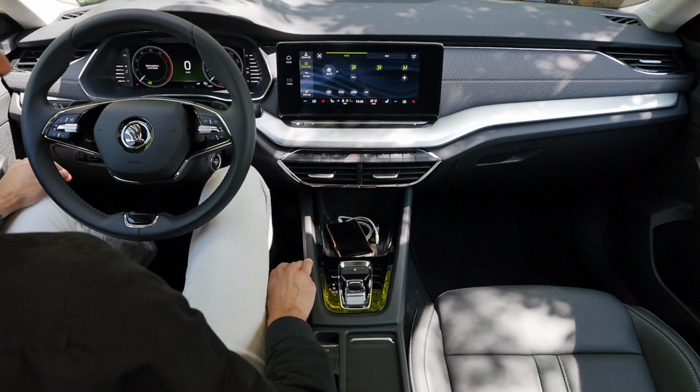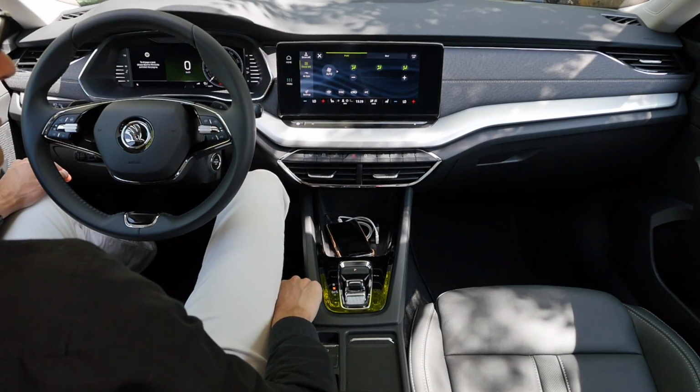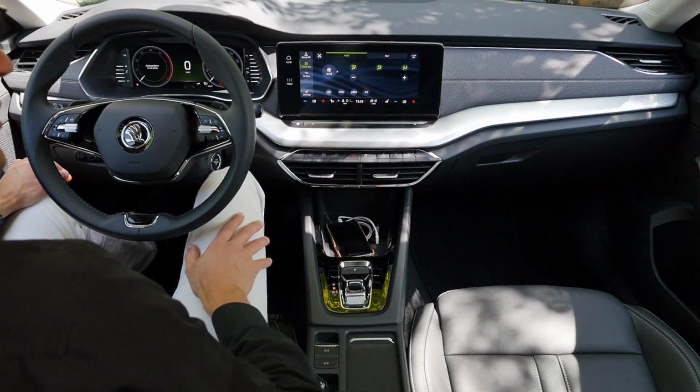Then shift by wire, first time for the DSG shifting lever: pull it back to drive, pull it forward for the reverse mode. It's easier to switch between drive and reverse. It just goes faster because there's no mechanical link.